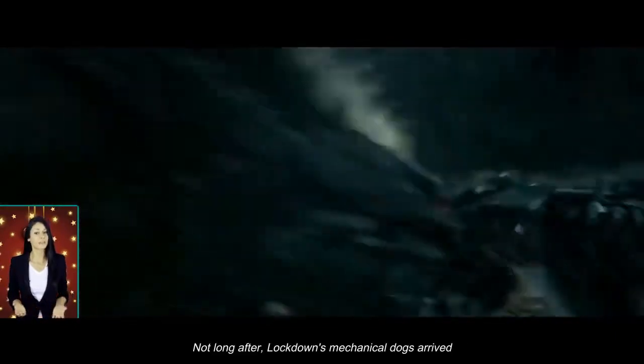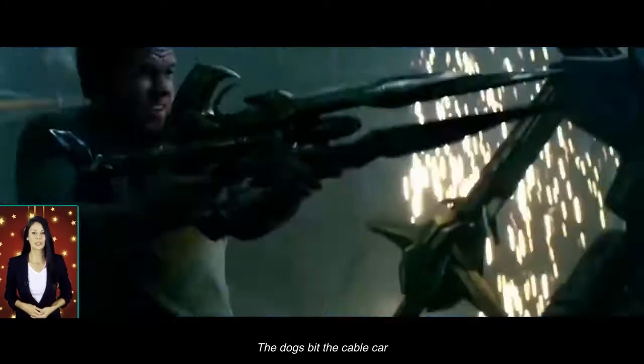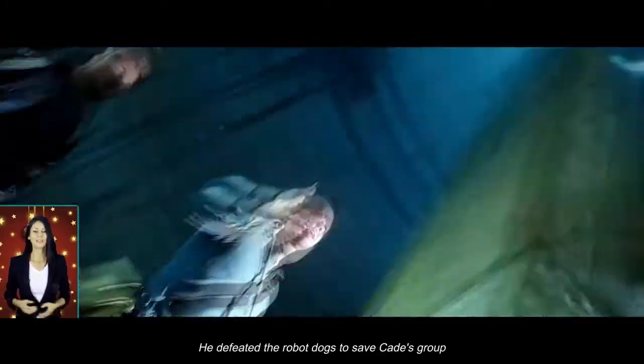Not long after, Lockdown's mechanical dogs arrived. The dogs picked the cable car. At this point, Bumblebee arrives in time. He defeated the robot dogs to save Cade's group.